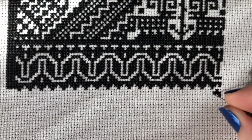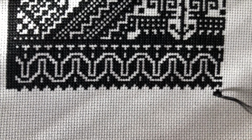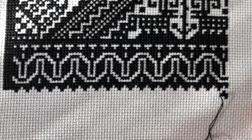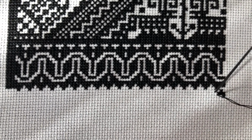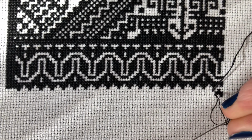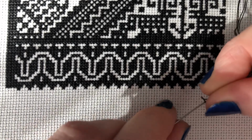So you go in from where you would normally start. Pull it through to about there, so you've got the little tail. And then up through the next one. And then just loop it through the loop. I've got too much. And then you pull it.